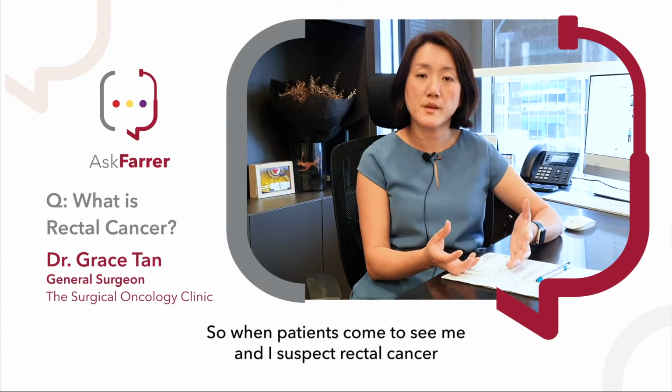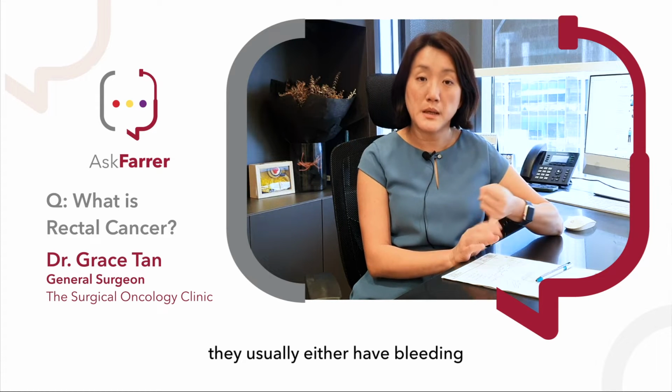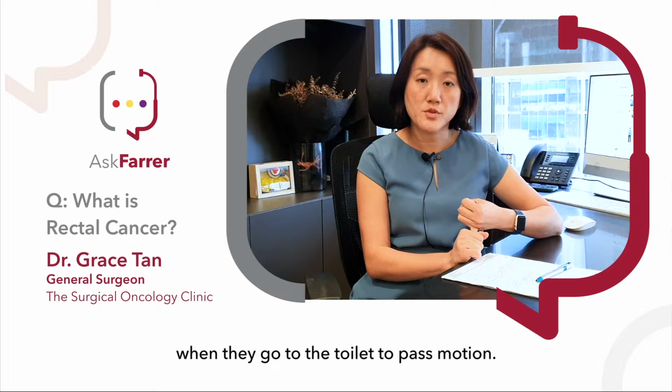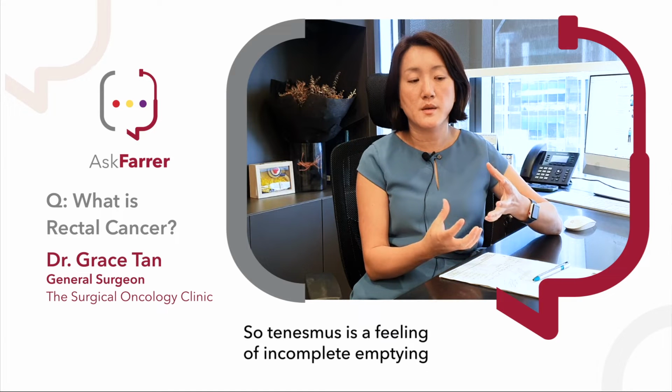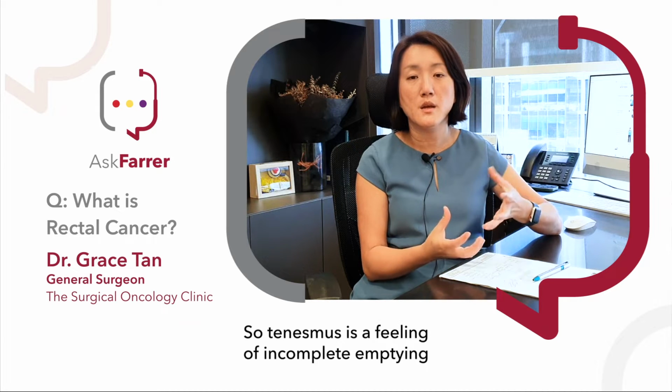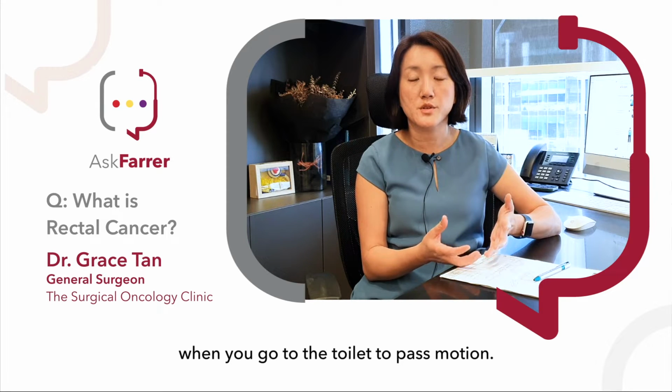So when patients come to see me and I suspect rectal cancer, they usually either have bleeding when they go to the toilet to pass motion. The second common symptom that they have is called tenesmus. So tenesmus is a feeling of incomplete emptying when you go to the toilet to pass motion.